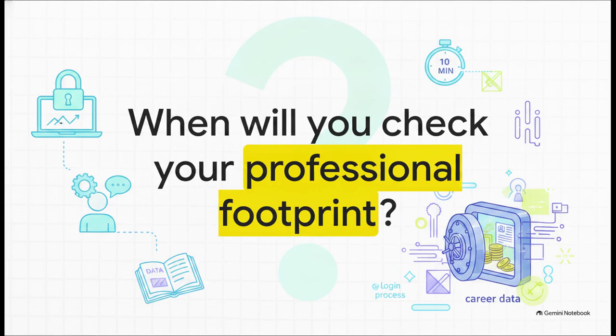So, I'm going to leave you with a final thought to hopefully spark a little bit of action today. When are you going to take just 10 minutes to log in and make sure your career data is accurate? The tools are completely free, the new login process is incredibly easy, and your privacy is entirely in your hands. Thank you so much for joining me for this explainer, and seriously, I highly encourage you to go secure your digital vault today.